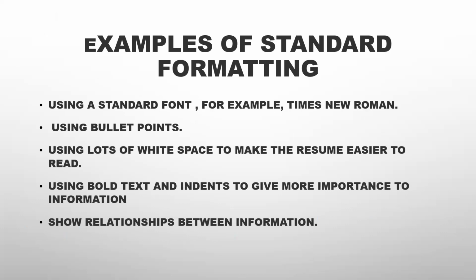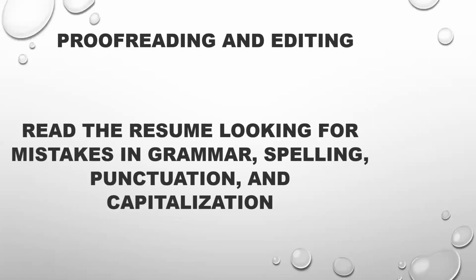So some of the examples of standard formatting: use a standard font, that's Times New Roman. Bulleted points, give information using bullet points. Use lots of white space to make the resume easier to read. Don't give all the information in a chaotic way. Use bold text and indents to give more importance to the information. Show the relationship between the information. So this is another very, very important thing to be noted down.